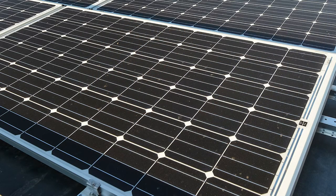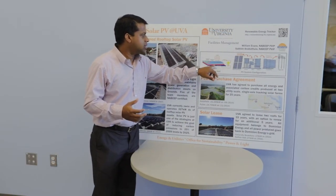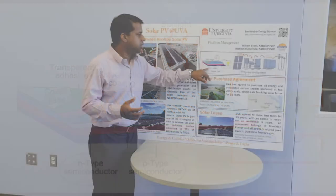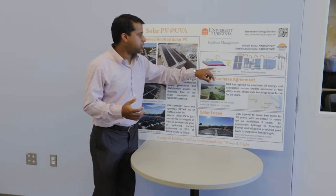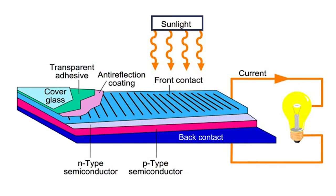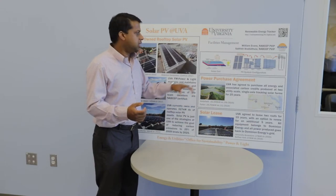The solar module is either a combination of 60 or 72 cells, and each cell is made up of three different materials, primarily all silicon based. So P-type and N-type silicon materials. N-type has an extra electron, and P-type has a hole to accept the electron. When sunlight excites the N-type material, the electron jumps from that material over to the P-type material, a transfer, or movement, of electrons. Movement of electrons is electricity.